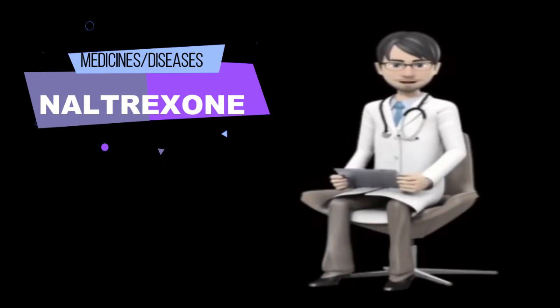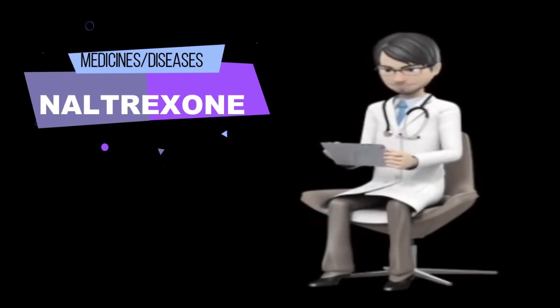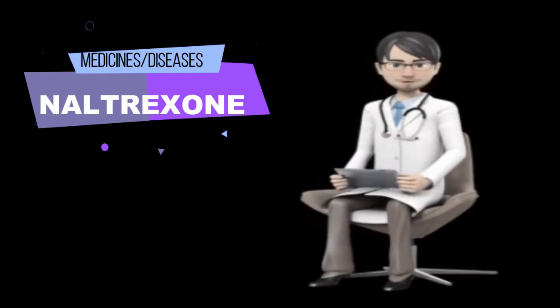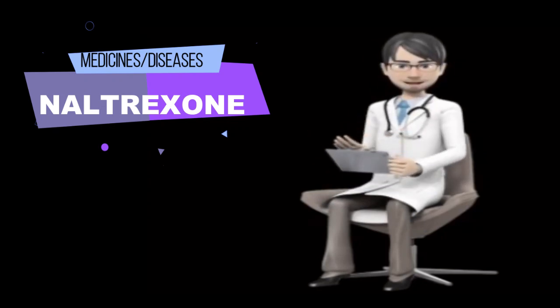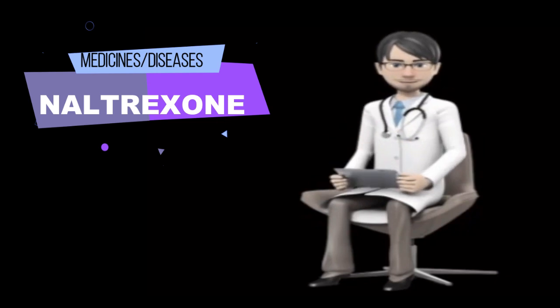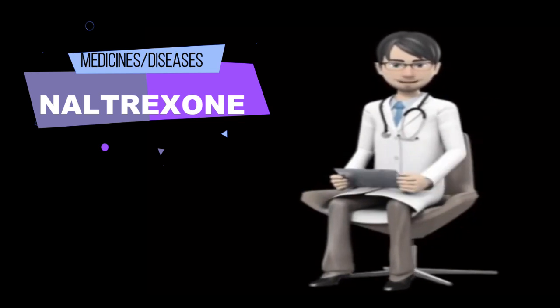Stomach area pain lasting more than a few days. Dark urine. Yellowing of the whites of your eyes. Tiredness. Your healthcare provider may need to stop treating you with this medication if you get signs or symptoms of a serious liver problem. You must inform every doctor that treats you that you are taking naltrexone.